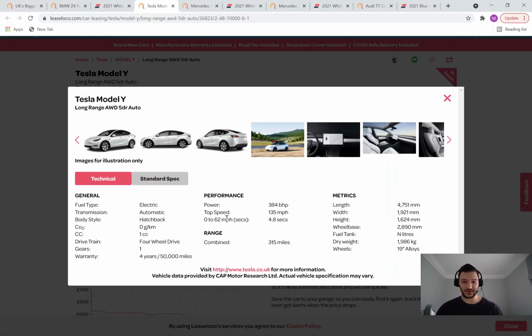In terms of the car details, the reason why I wanted to put this on this sporty car list is because of the obviously 0 to 62, which is 4.8 seconds. But as you all know from watching other car videos, and if you haven't, then I'll explain it to you: in electric cars, it feels a lot faster because there's no gears. The speed it gets from 0 to 62 might only say 4.8 seconds, but it sure as hell will feel a lot faster. And of course, it's got a combined range of 315 miles.